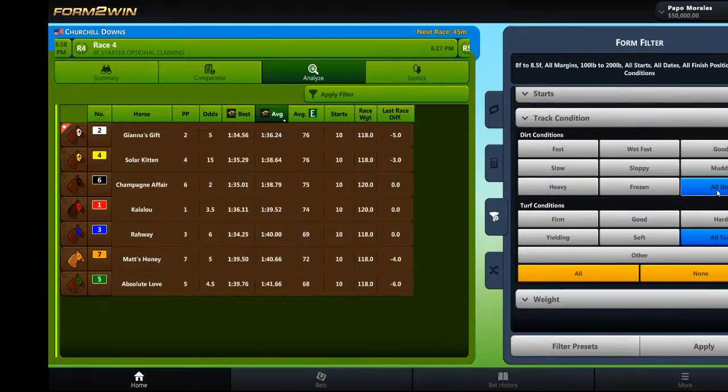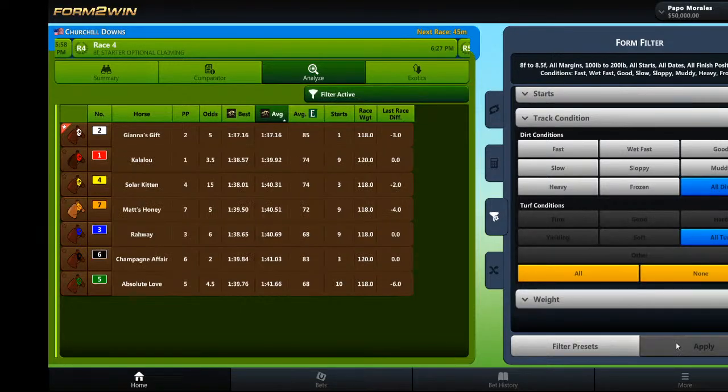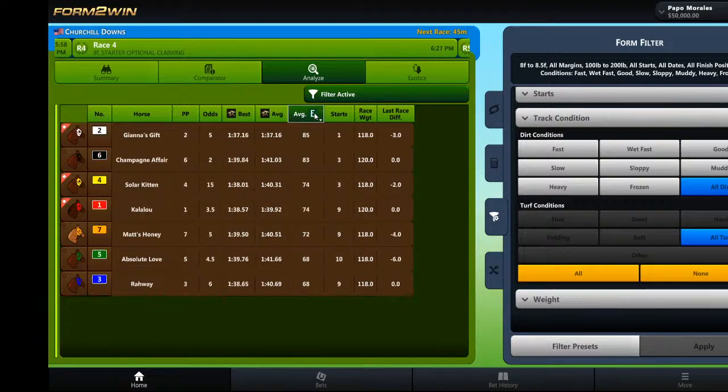Track condition, I'll just hit all dirt, hit apply, and there's a decent price. I mean, 5-1. Gianna's Gift is ranked number 1 on Form to Win, so we got 2-1-4, and that 4 is a bit of a price on Form to Win. Now let's see if we have any dual qualifiers using average Equibase. And the 2 is still there, so the 2 is a dual qualifier. And actually, the 4 is too. The 1 got pushed down a bit.